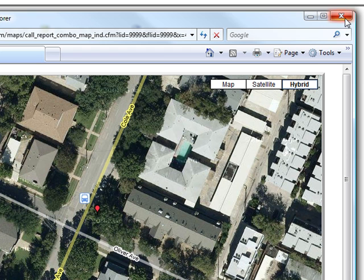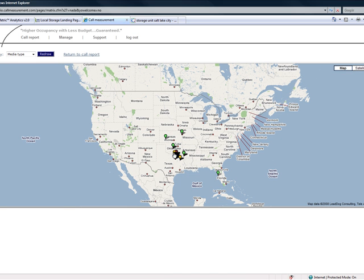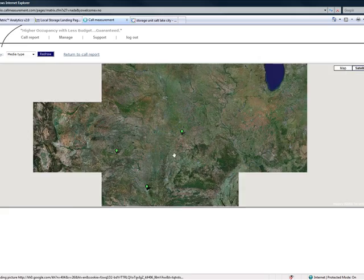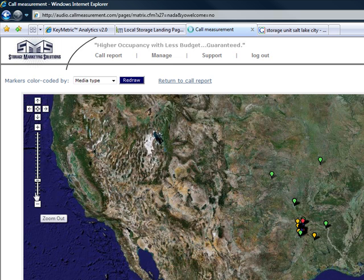So what you do then is you click on this button here, which will give you a map of, this is a regional operation here, but you can see where a majority of your calls come from. And again, if we do the satellite option, we can zoom down in and get even closer and see where a majority of your calls are coming from, and it becomes a very, very useful tool.